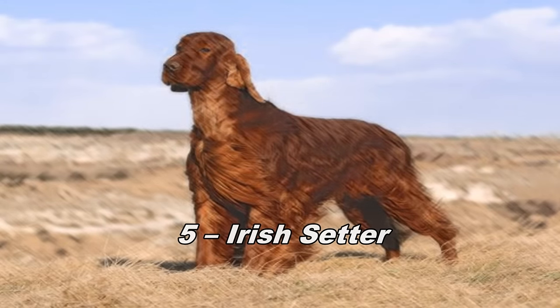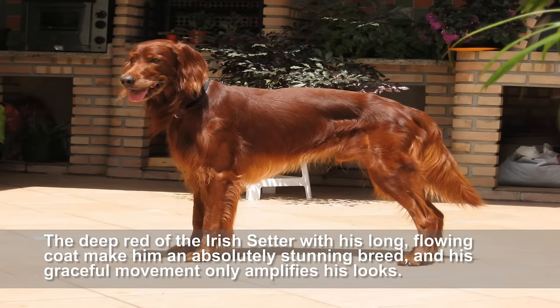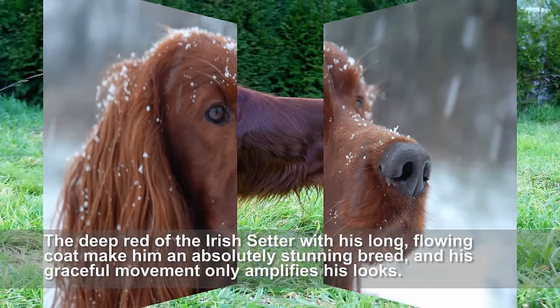5. Irish Setter. The deep red of the Irish Setter with his long, flowing coat make him an absolutely stunning breed, and his graceful movement only amplifies his looks.